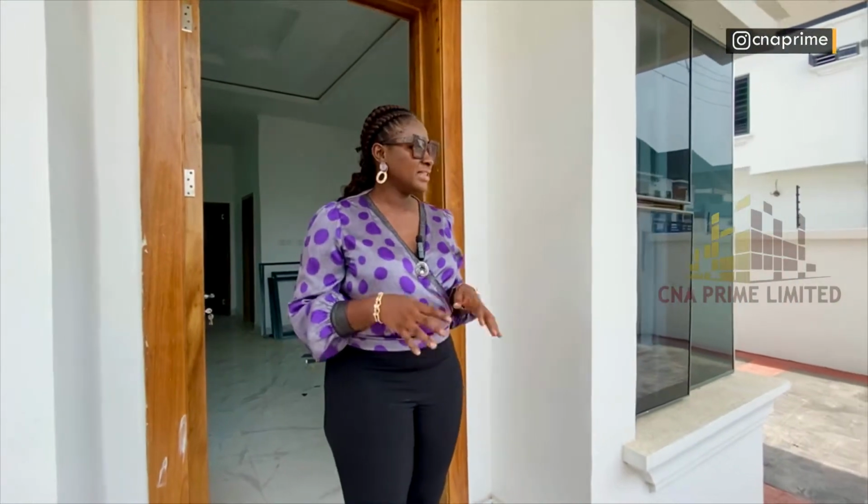This is Irene from Senior Prime Limited, and I'm right in front of this beautiful 5-bedroom fully detached duplex located in Chevron Axis, Lekki. Now, it's a water view property. The air here is really fantastic, it's real airy, and the space of the compound can take about 3 cars.